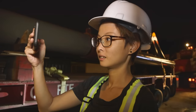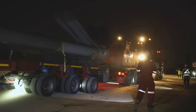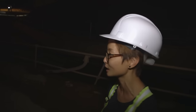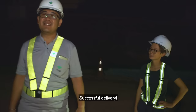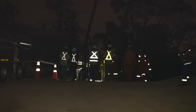Alex, the fearless project manager, is here for the big moment. I think I'm gonna cry. I think I waited for this moment for an insanely long time. It's like I almost forgot all the pain that I've gone through just to get to this point with my team. Yeah. So ask me again when the last columns are in. That will really be tears of joy. Successful delivery. Tomorrow, the real work begins.